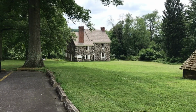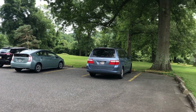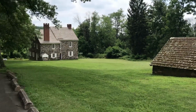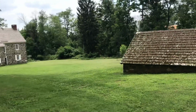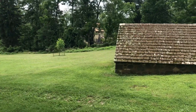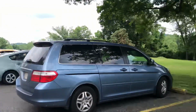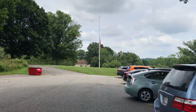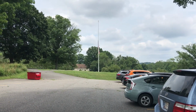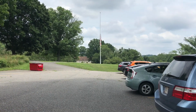Well, here I am at, I guess, Washington's headquarters. And there are several cars here, so that means they're doing a tour. So I'm going to wait till everyone leaves to get close to the house, probably. But another part of the battlefield, this building here is within sight of the visitor center. And by the way, they have several huge flagpoles with American flag. And unfortunately, they're at half staff.